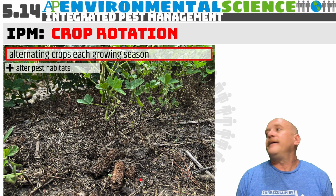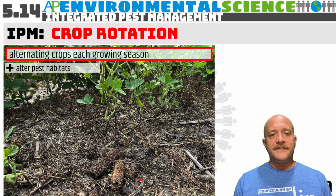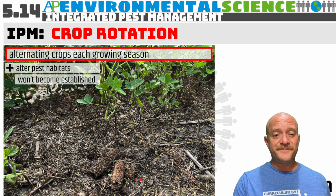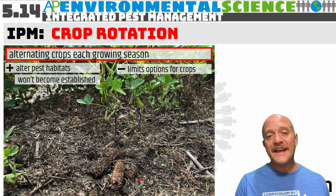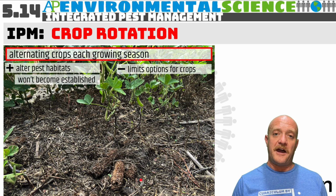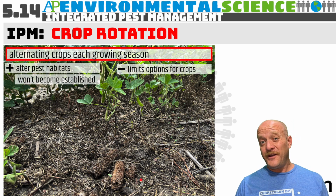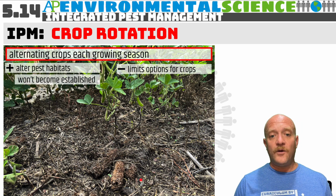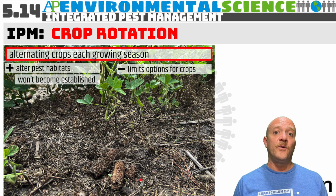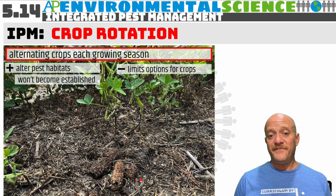Then all of a sudden they wake up, they're like, where's my corn? Oh crap, I got to move. So you're basically staying one step ahead of the pest. They're not going to become established. Negative is you're limiting your options for crops. If corn is a big cash crop in your area, as it is in my hometown, you can't keep planting it over and over and over again, or you're going to get pests that are going to come in and set up a community.